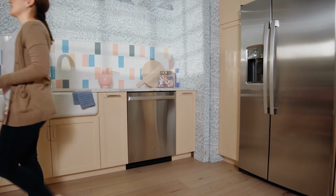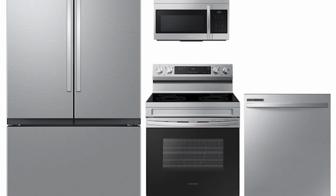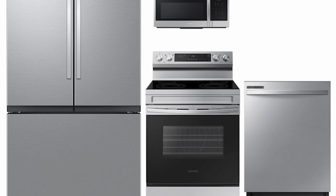Number 3. Samsung French Door 4-piece kitchen suite with electric range in stainless steel. The Samsung French Door 4-piece kitchen suite in stainless steel offers a comprehensive and modern solution for your kitchen needs. This suite includes a 31.5 cubic foot French door refrigerator, a 6.3 cubic foot freestanding electric range, a 1.6 cubic foot over-the-range microwave, and a 24-inch top control built-in dishwasher.